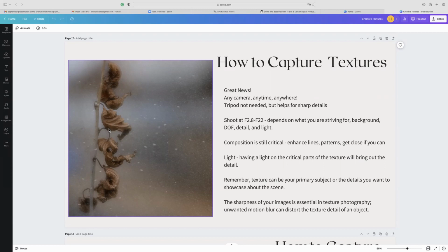You're telling this story. Composition is still very critical. So we don't want to just capture snapshots. We want to really think about the lines, the patterns, getting as close as we can to express the texture in the image, not just the subject. Of course, light is critical in all photography, but light is going to help you bring out the texture and details. So backlighting is really, really fun to use because it will really enhance the subject. Side light, thinking about, again, where your light source is and how it's enhancing the texture. And you may need some extra light.